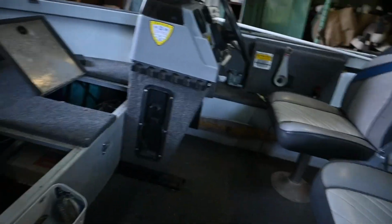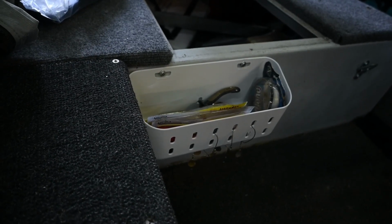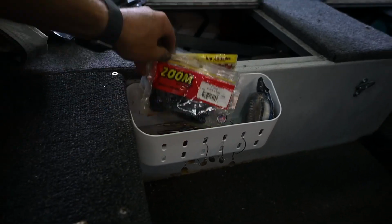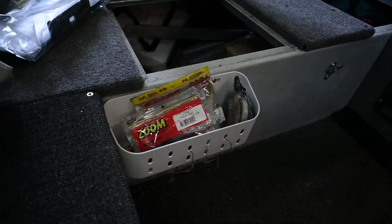And there's one more accessory that I put in the boat that I bought a long time ago and never put in, but they're so convenient to have, so simple, so cheap. I just put this basket in there. And it's nice, it's got these little holes in here so you can hang hooks and baits and stuff like that. I got baits in there now, some scissors, pliers, extra line. It'll just be nice for everything to have a place.